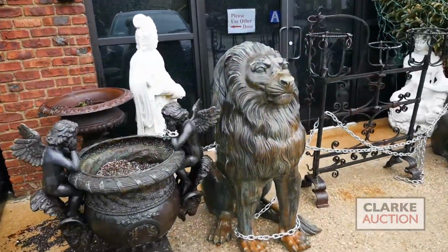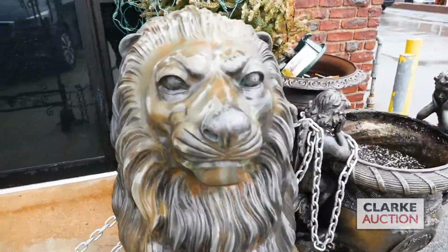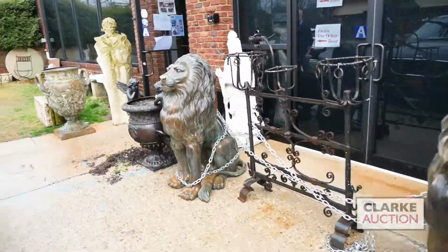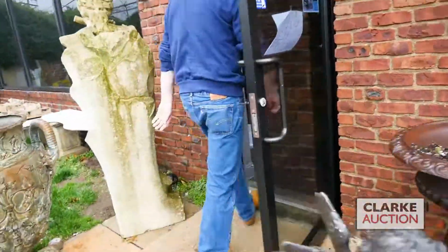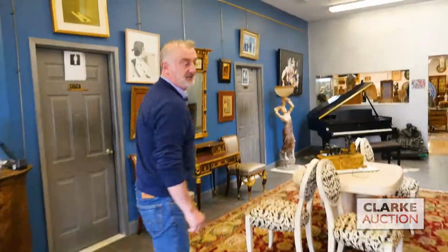Here's some of the bronzes. We have lots of bronzes from a wonderful mansion on the water in Nyack. This is just a small selection. Outdoor urns, bronze lions, you name it, we have it. So we're going to be moving very quick here, Steve, because we have so much stuff. I don't know what to do.